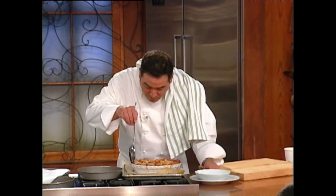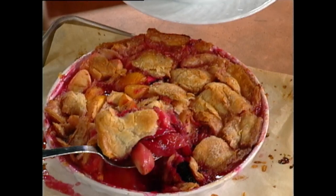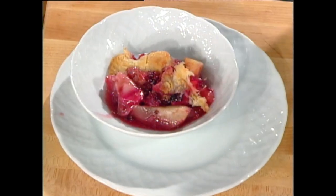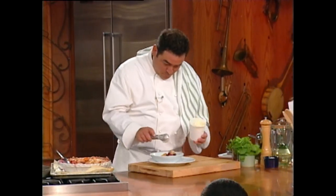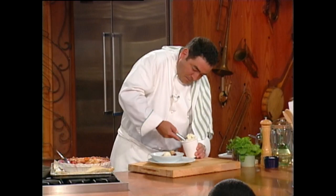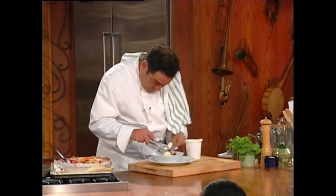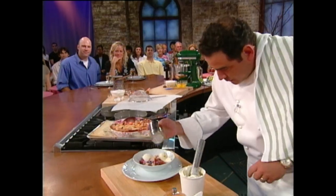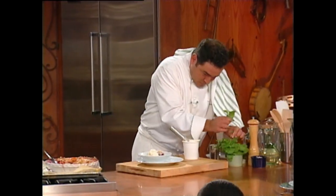Very simply how we love to serve this. See that? Just kind of get all the fruits like that. You can either serve it with whipped cream, or I like it even with vanilla ice cream. And I'm like a two-scooper kind of guy, so. Little ice cream. Just a little bit of powdered sugar. And then a little bit of fresh mint.